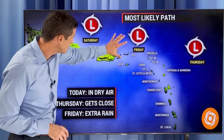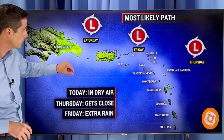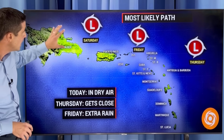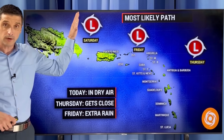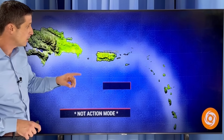And then whatever this area is will be just north of Puerto Rico. It'll give us additional rain on Puerto Rico Friday into Saturday, and then kind of pull a little bit closer to the Mona Passage and the Dominican Republic on Saturday. After that, it could develop into a tropical storm. But that's what I'm seeing as of now with this area we're watching out there.